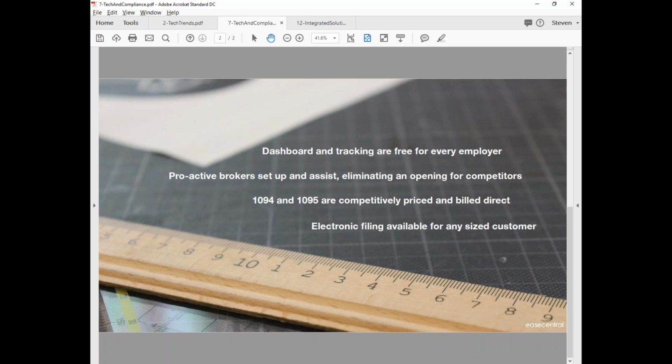So why doesn't everybody do that? Because they don't have a technology solution, and creating the self-administered remittance is cumbersome. But in the technology world, it's just a report where you push a button and it appears.